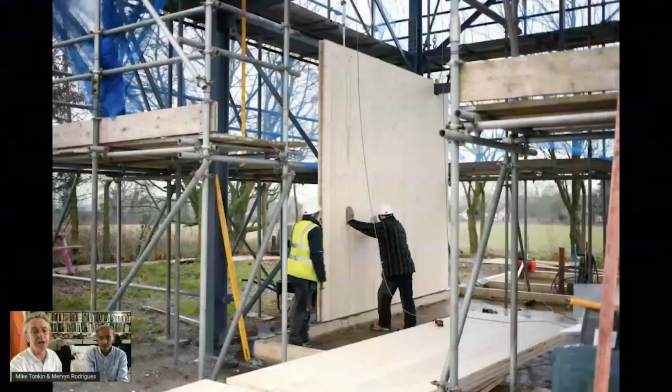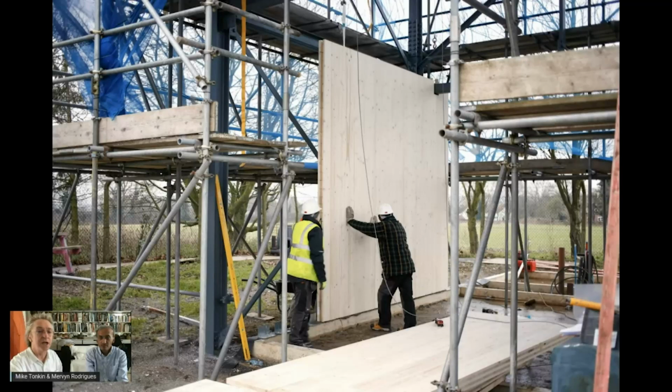So the frame itself, then, we had to take off one side of the frame, which was embraced by the scaffolding, to be able to get the CLT in. And then the CLT actually starts to brace the frame.